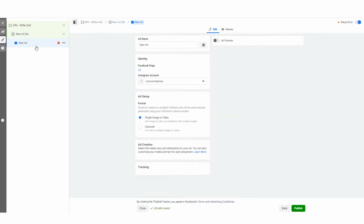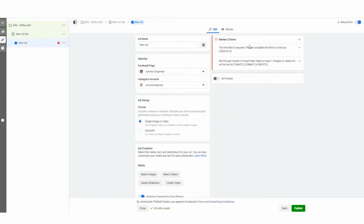And then we'll just go ahead and go over to the ad level on the left side here. And as you can see, this is just my account. So I have my pages in here. These will be your Facebook page and your Instagram. So just call it a dynamic creative, basically.